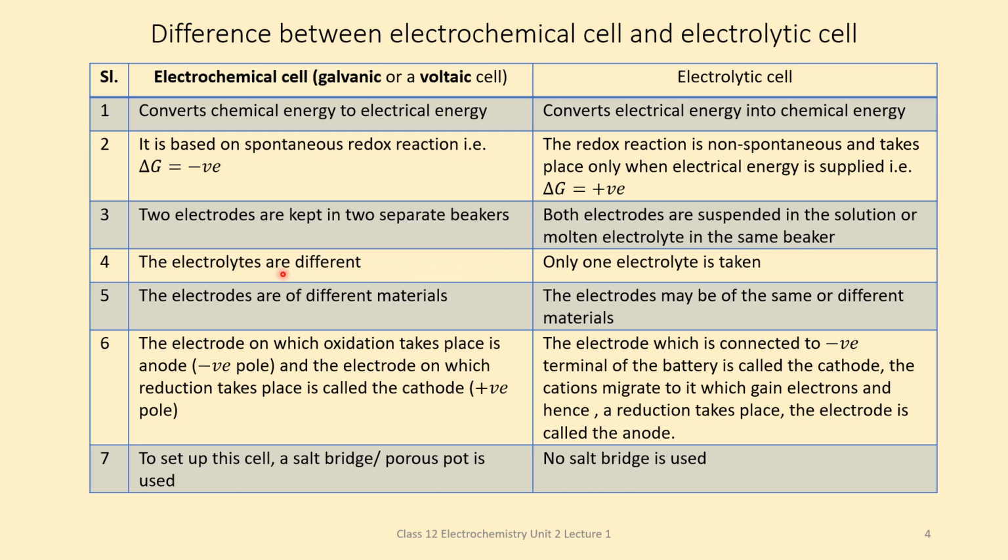The fourth difference between these two cells is the electrolytes can be different in the case of electrochemical cell, whereas in electrolytic cell, only one electrolyte is taken. The next difference is the electrodes are of different materials in electrochemical cell, whereas in electrolytic cell, the electrodes may be of the same or different materials. So there is an option. It can also be of the same material.